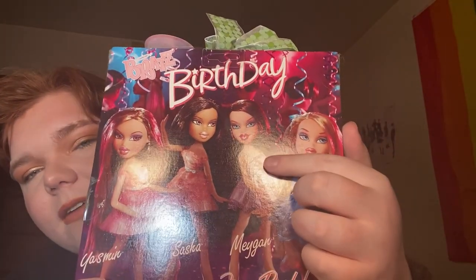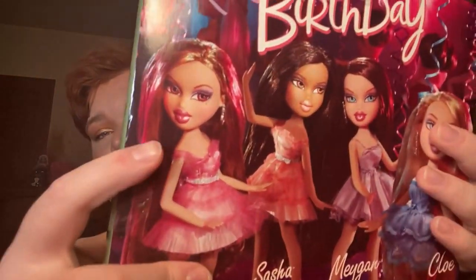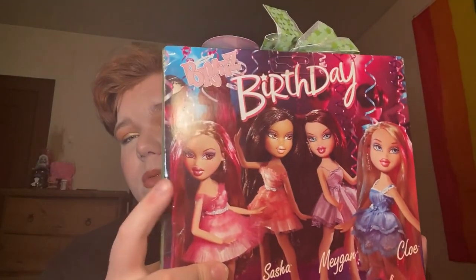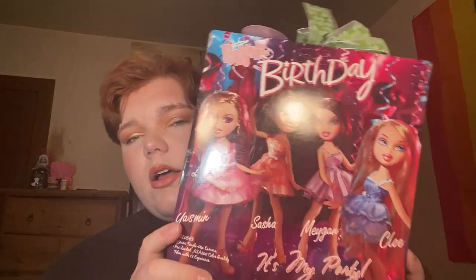The Megan is about the same amount of cute. I have her on my shelf. I like her. And then this Yasmin looks the same, too. I like the Yasmin, kind of. This grading on Yasmin was done a lot, but it wasn't my favorite. But I think with her, it was done okay. So, yeah.